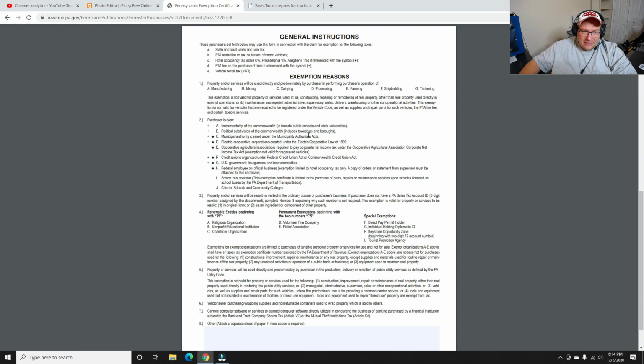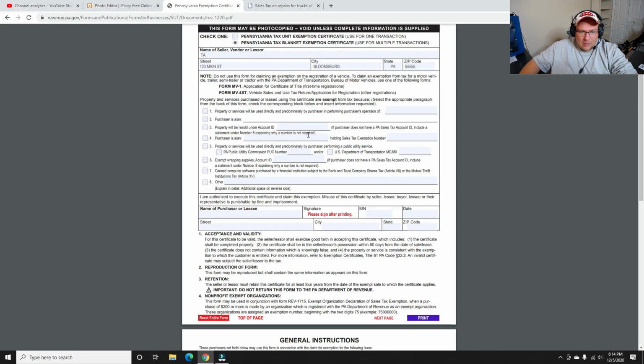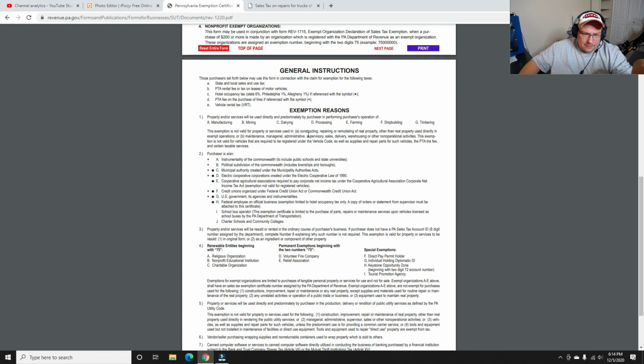Property and/or services will be used directly and predominantly by purchaser in performing operation of manufacturing, mining, dairying, processing, farming, shipbuilding, and timbering. None of those pertain to us in trucking, do they? So we're not going to check box number 1. Let's check box number 2.